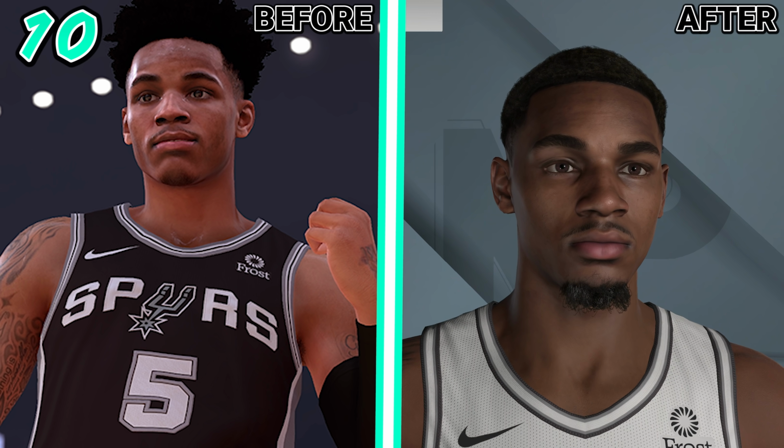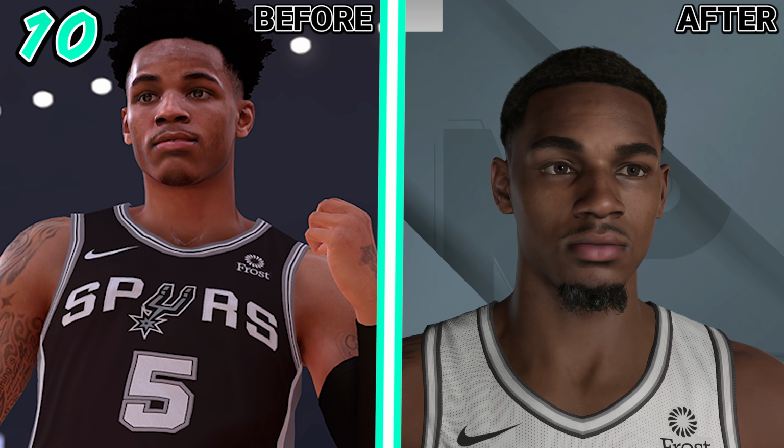His face is completely brand new. They changed the eyebrows to make him thicker. The face scan looks completely done, and on top of that, he just looks a lot more realistic, and the skin tone's a lot more realistic. And I'm happy as a Spurs fan because Dejounte could have a breakout year this year, and it's important to make sure they have him as good as they possibly can.